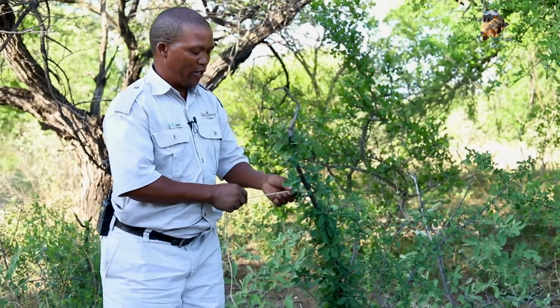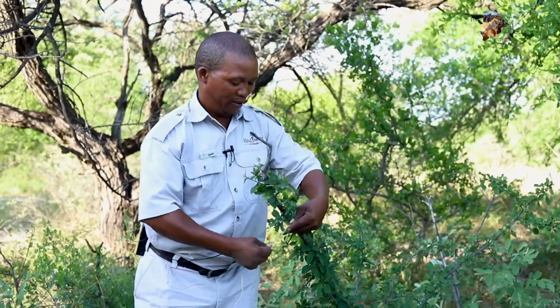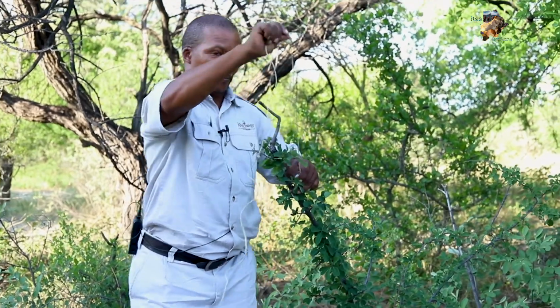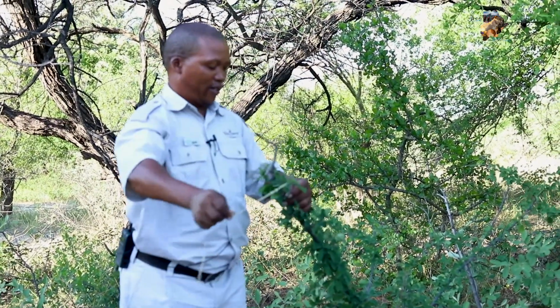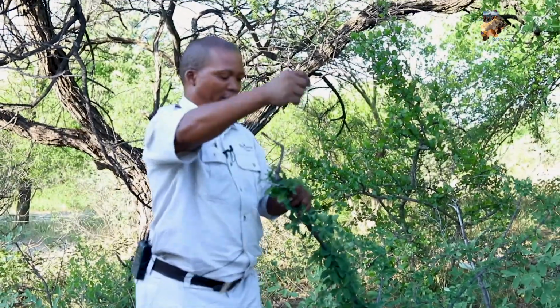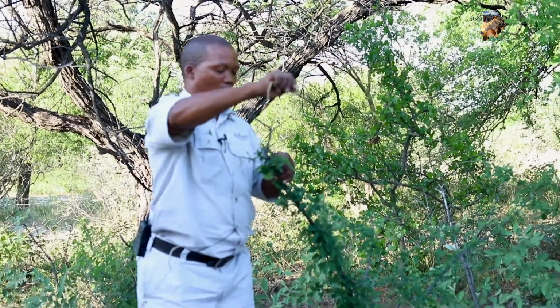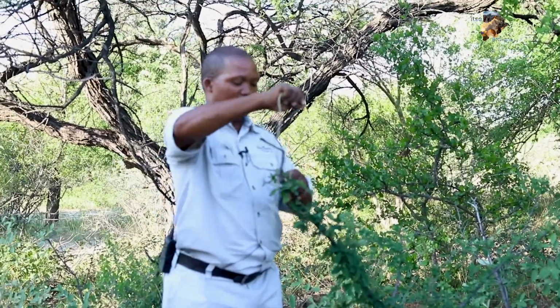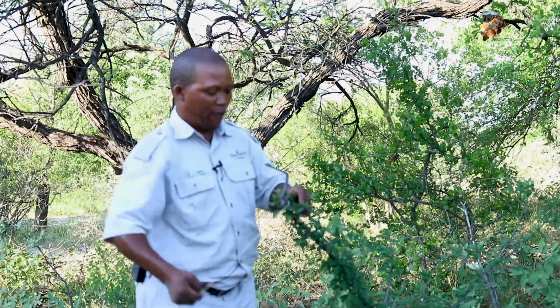What is happening here is we'll be using the flexibility of this young bush here. And then sometimes we'll be catching all quarry, bustard, the red-crested korhaan, northern black korhaan, ostriches. Yeah, ostriches, everything here.